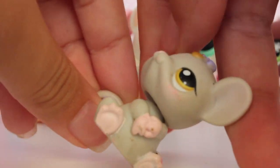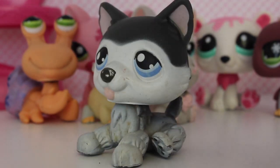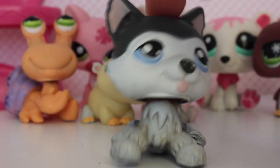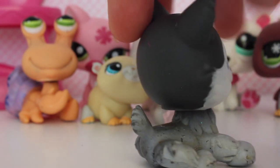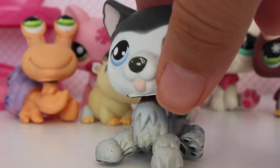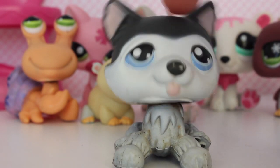Correct me if I'm wrong. Just tell me in the comments because I don't know if it's a hamster or not. All right, guys. So the next pet that I have here is this husky. And I already have this husky, but I think this guy is just my favorite husky out of all of them. I'm not exactly sure. I haven't seen all the huskies, but he's my favorite so far.